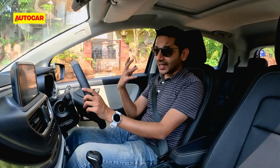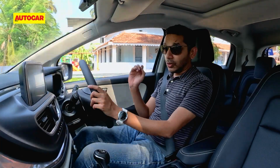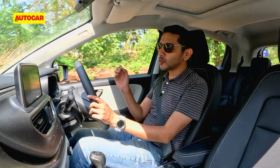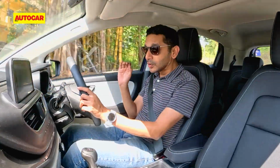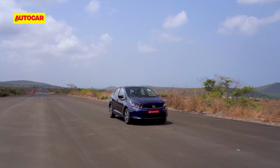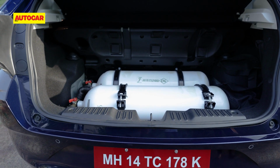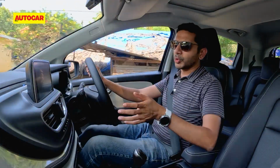It's also worth noting that this wasn't some plug-and-play job like a lot of aftermarket CNG kits are. No, the Altroz's Alpha platform was designed from day one to incorporate CNG. So the groundwork was laid from the start, and you can see that in certain things like the way those twin cylinders are accommodated in the boot, and also the way that they've not compromised on safety.